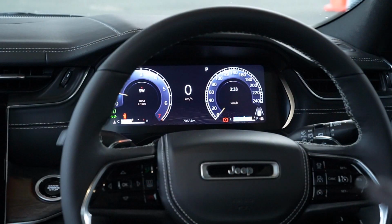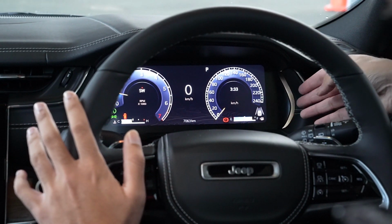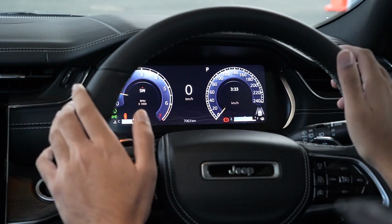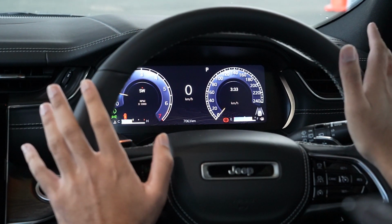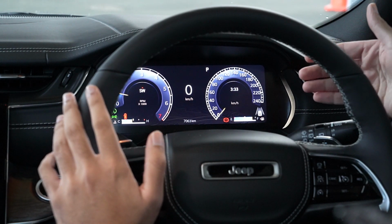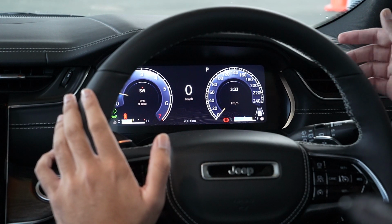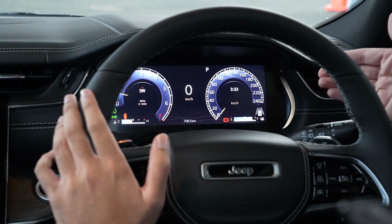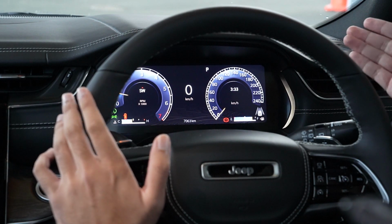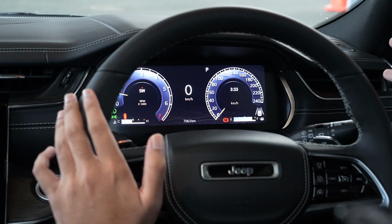Now the screen in front of you there has a sort of matte finish to it, and you can see the actual backlighting going around there to highlight those curves around the screen. Now the setup, of course, is traditional in its look, but it's fully digital. So on the left side you've got your rev counter, and on the right side you've got your speedo, complete with a couple of other gauges here and there. So you've got your temperature on the bottom left, you've got your fuel on the bottom right, and a little graph, if you look down there, of your Jeep on the road.